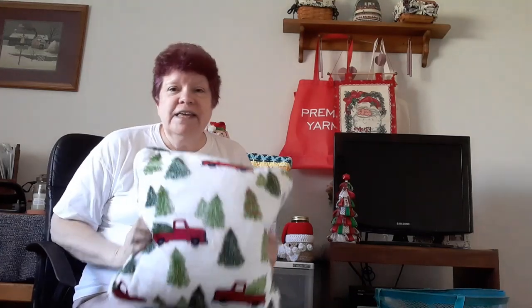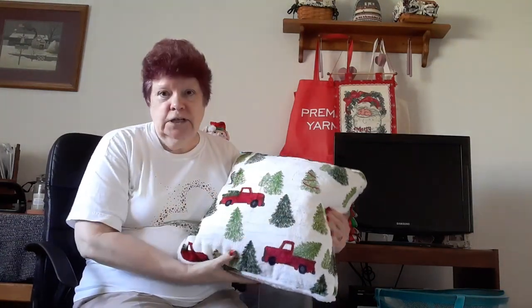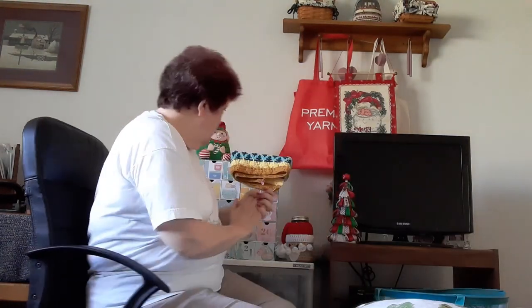And then we had our Chinese auction. We picked numbers and traded back and forth. And I got this pillow with a red truck on it. I wanted it so bad. So I'm real happy about that.